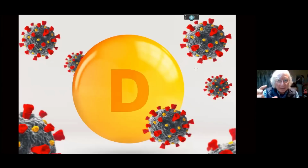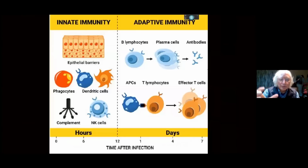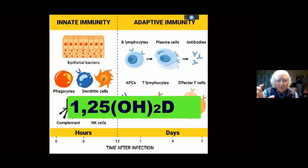So what about vitamin D in the coronavirus? We know we have innate immunity and adaptive immunity, and vitamin D plays a critical role for both of these. And so for innate immunity, you're looking at activated macrophages and dendritic cells, and for adaptive immunity, it's the lymphocyte activity. And so 1,25-dihydroxy vitamin D, the active form of vitamin D, helps to regulate all of these processes.